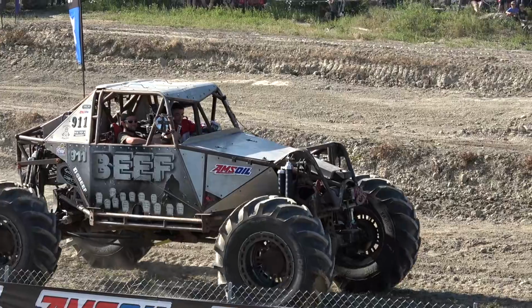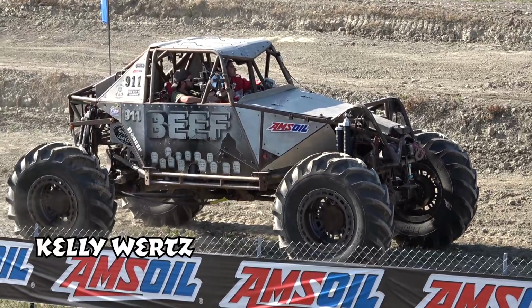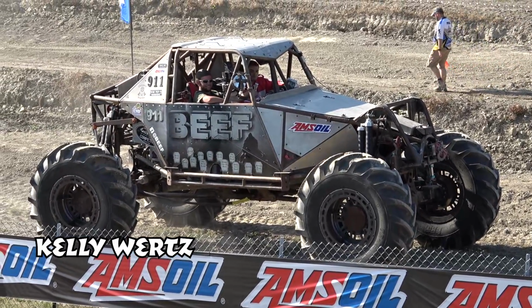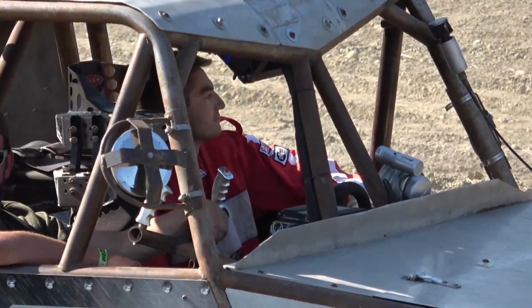So this thing is huge, powerful, and absolutely nasty, and we love it. He puts grave cells on the side of it for the people that he takes down. Fellow Kelly Wirtz.